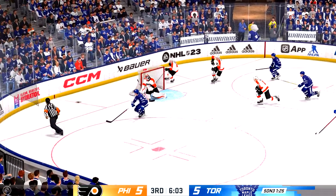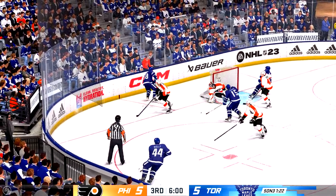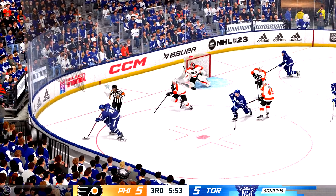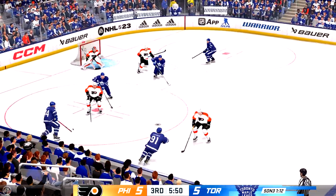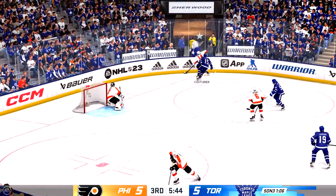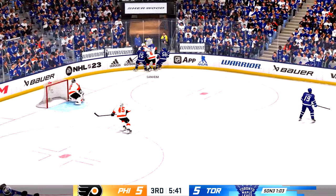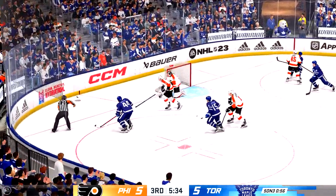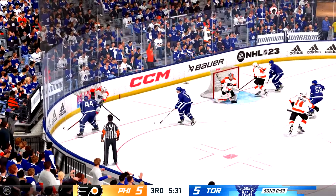Philadelphia's won the draw. The Leafs have it against the wall. Takes a wrist shot, and that goes off a body. Feed to the middle. Takes a pass. Oh, and that's poked away in the offensive zone by Kerfoot. And here's a pass to York. Centering feed. And he shuts down a great scoring chance there.